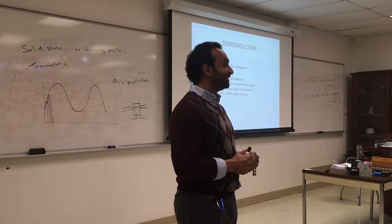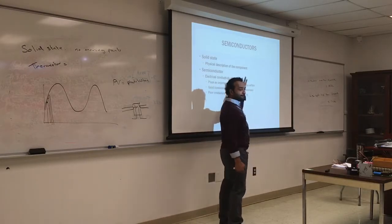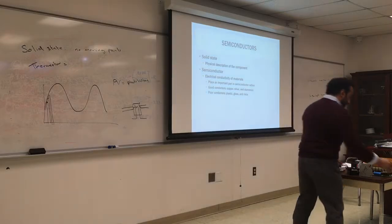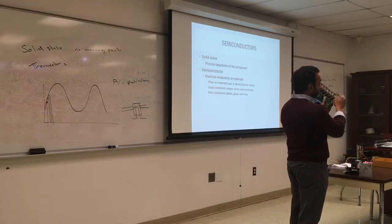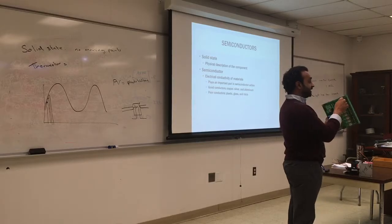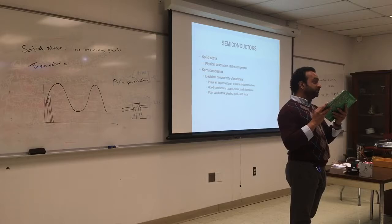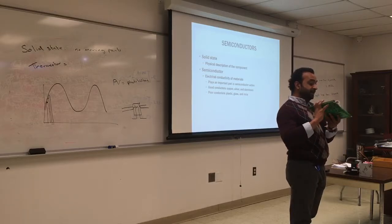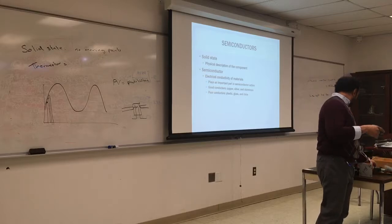We done? So solid state, it's a physical description of the component. When you look at that, is this solid state? No, it's not solid state. This has mechanical components in it. It's moving. That is not solid state. Is this chip here solid state? Yes. There's nothing moving in it. So solid state, there is no moving part, guys.